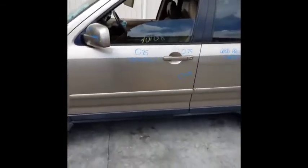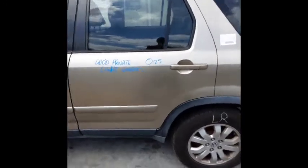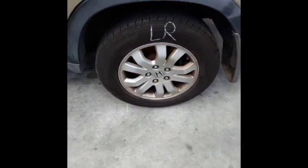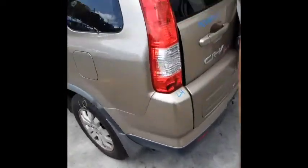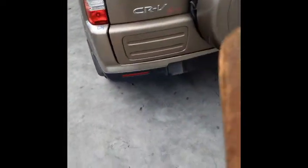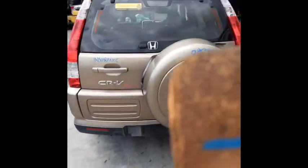Left front door has a couple of small dents. Left rear door has light wobbles and one small dent. Left rear 16-inch factory alloy mag with a good tyre. We have the left hand tail light. It's got a tidy rear bumper cover. Tailgate appears to have no damage.